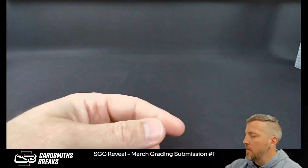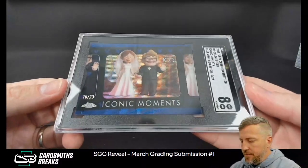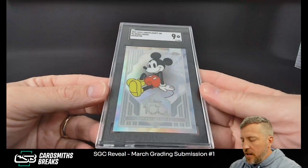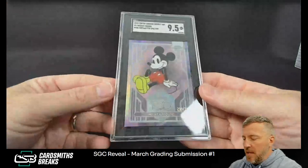5 of 10, 8.5. I don't know why these got lower grades, but Love Story iconic moments from Up got an 8, number to 23. Your Mickey Mouse refractor got a 9. But your Mickey Mouse pink got a 9.5.